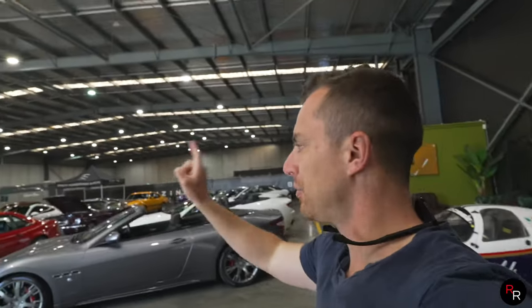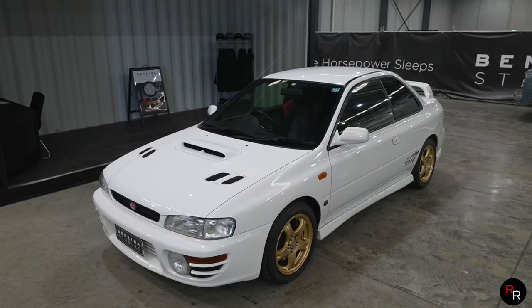And I also want us to have a look at this Subaru at the back, because there is a very special Subaru.